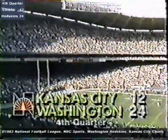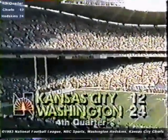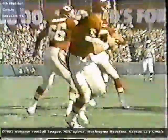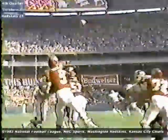8 minutes and 2 seconds left to go. It is Washington 24, Kansas City 12. This is Charlie Jones, Bob Greasy. Kansas City with 4 field goals, including a 58-yarder in the first half, led 12-0, and since then, it has been the burgundy and gold of the Redskins.